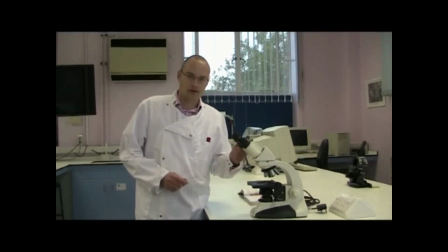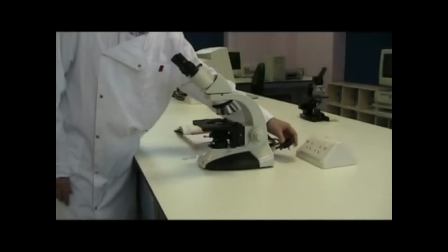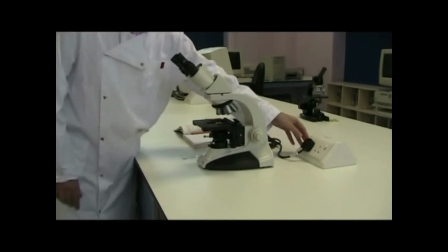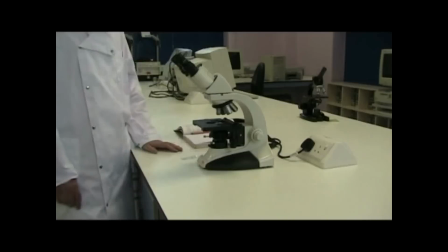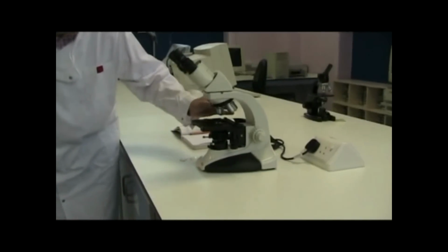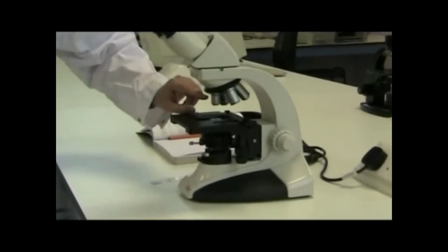In this video, I'm going to show you how to set up a compound binocular microscope. First of all, plug in the microscope. Then select the low power objective. The low power objective is usually colored red.